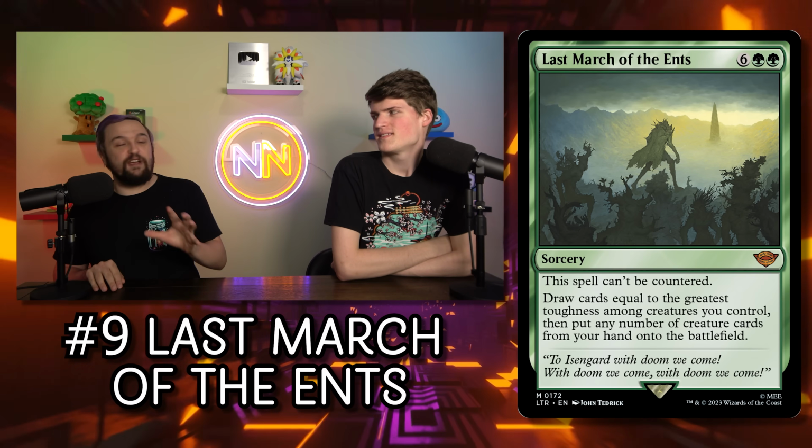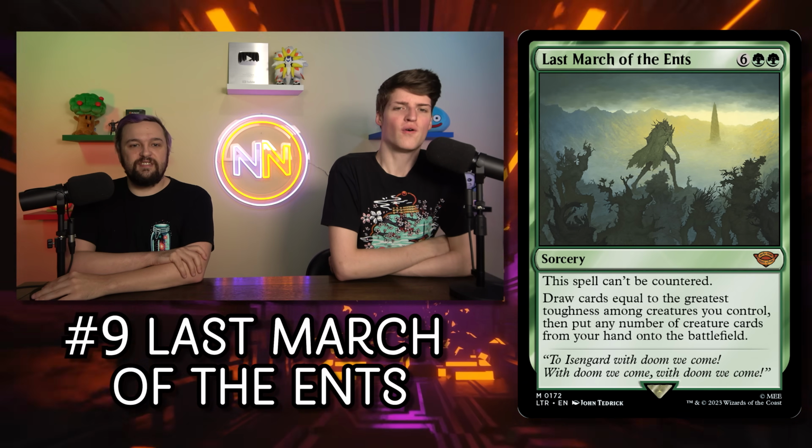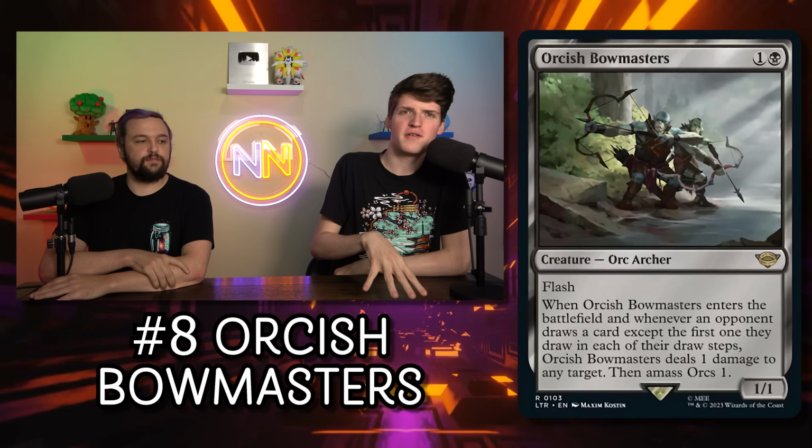Those cards are always very, very strong. Historically powerful Magic cards. This is also a powerful Magic card, Orcish Bowmasters. Oh, there's actually 2 of them, so it's Bowmasters. It's 1 and a black for a 1/1 flash, and when it enters the battlefield and when an opponent draws extra cards besides the first one each turn, it deals 1 to any target and you amass Orcs 1, which means if you don't have an army, you get an army with a counter on it.